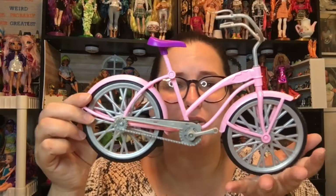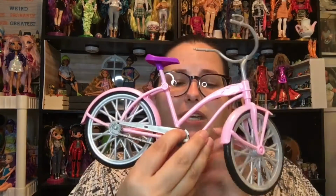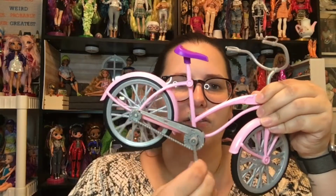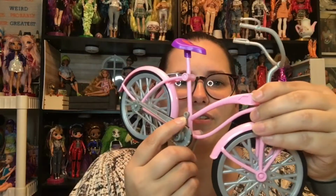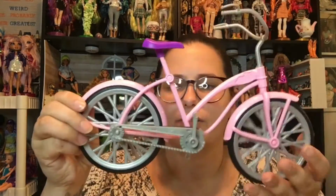So the first thing is this really cool bike, and it doesn't have Barbie or anything on it, so I don't know if this is like a Steffi or one of those things that would come in a pack that you would get from a discount store or something. But it spins the wheel. Got its little rubber band or whatever on it. Doesn't have any pedals, but I figure I can make some. I got this for $2.